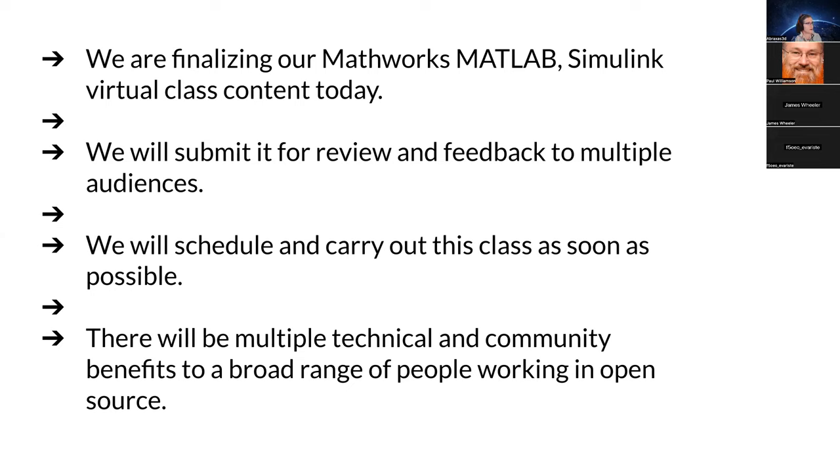So this is leverage. This is a big step forward. It includes MATLAB and Simulink and HDL Coder. We're trying to finalize a draft of the virtual class content today and send it to MathWorks to get their opinions on what they think would work for a class, since this is at least four different classes cut up, mixed up, and reimagined for our community. We're going to try to schedule and carry out this class as soon as possible, and there are lots of benefits. So that's the goal with this particular class.